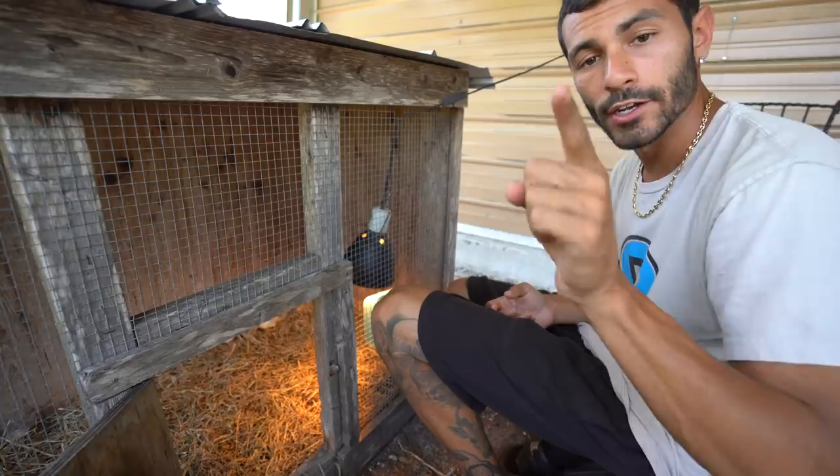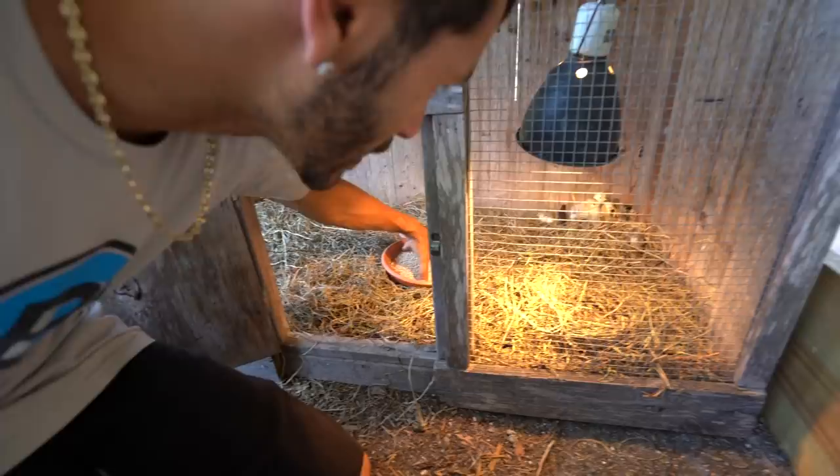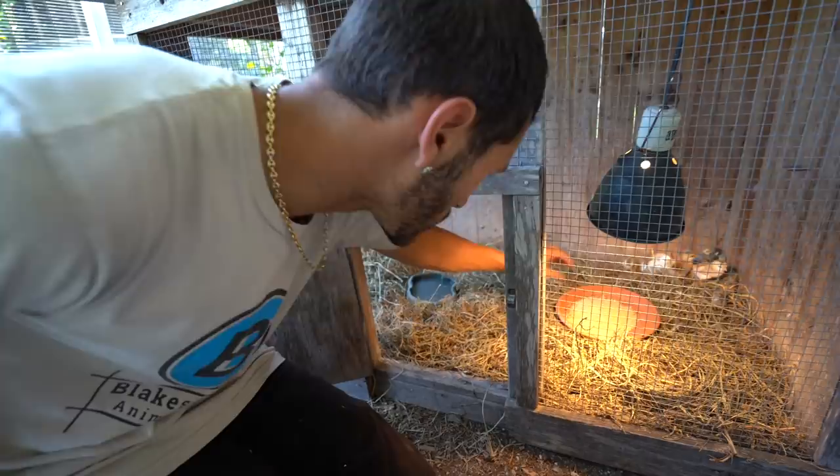So we got these little bowls right here, little plastic dishes. I use these for the water bowls for my tortoises, but I'm gonna use that for the food. So I'm gonna put that right there, smack in the middle so they can see that. Actually, I'm gonna put it closer to the warm area for them. And then keep the water away from the heat so that the water stays a little bit more cool. I'm gonna put the water about yay far right there. It'll sink down just a little bit.